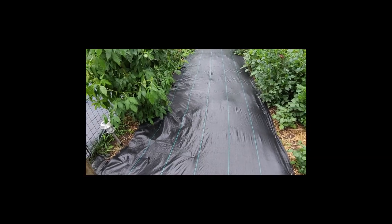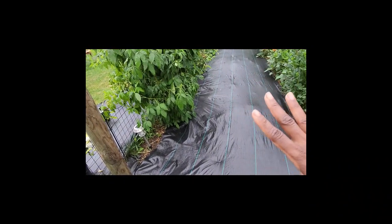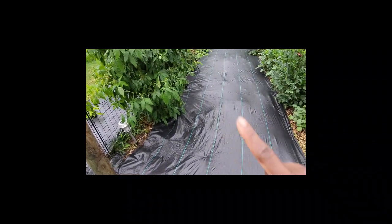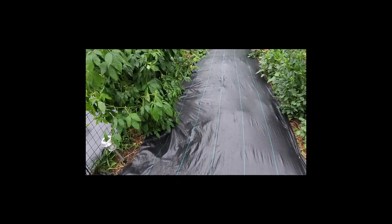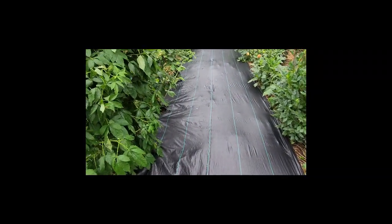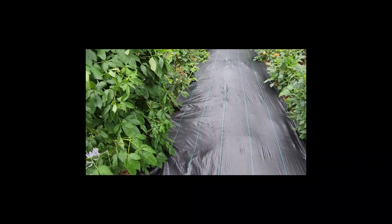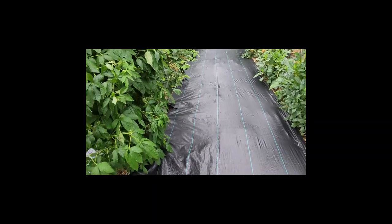And also in this row is where most of the suckers come up from the berry bushes. They sucker everywhere, so you get little berry plants that just stick up everywhere, and every day I'm pulling them out. You have to, otherwise it'll just take over your whole garden. So I put this down to suppress some of that, and that's fine. I'm not going to put it in the other two rows because I really don't like the look of this.